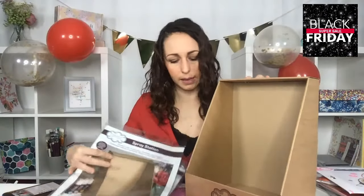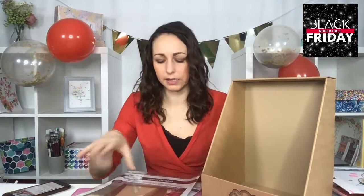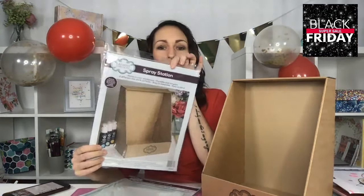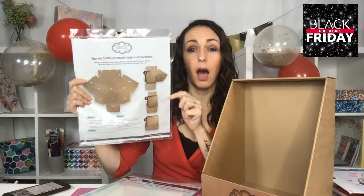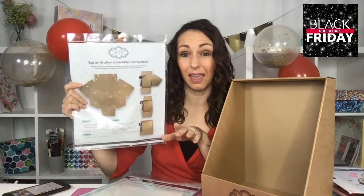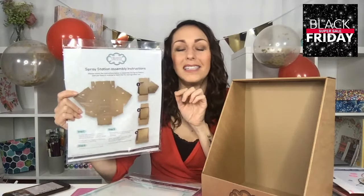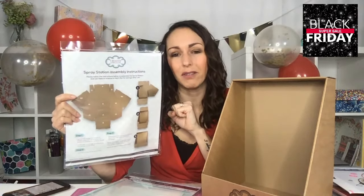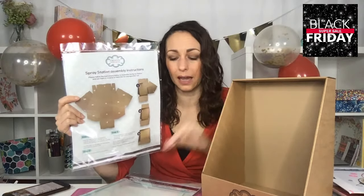Okay, come join me on my desk. So this is from Creative Expressions. This is the spray station. It will come flat packed for you. What you'll need to do is just follow the instructions. But here we go. I'm not a whiz at flat pack anything. I put this together without the instructions because I didn't look. I was in such a hurry that I just put it together without realizing, and I did it. It's that simple. It really is. Simply fold everything inwards and you've got your box made, okay?